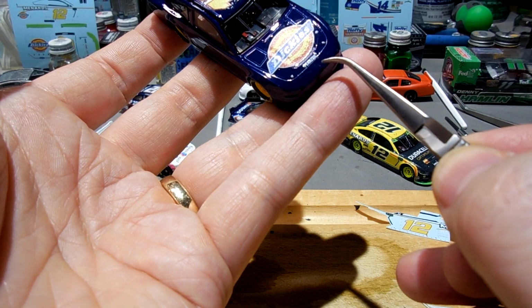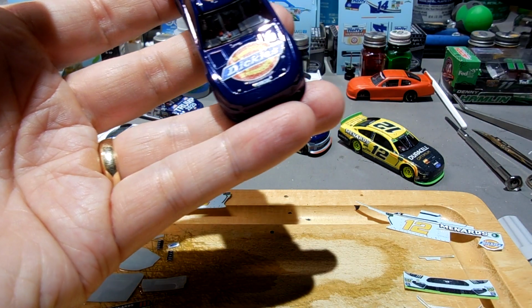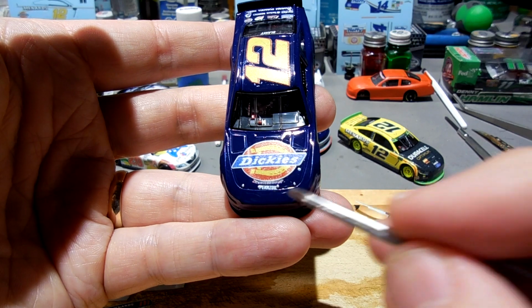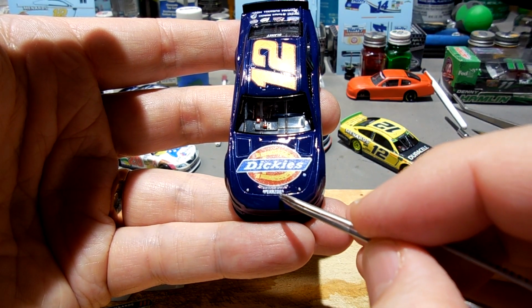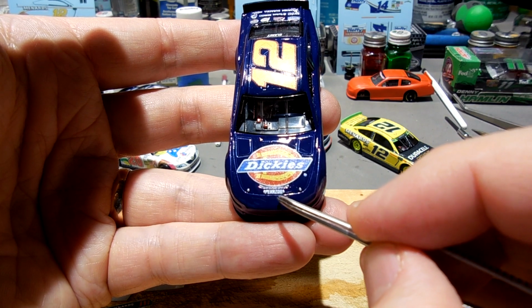What do I got there? Big fuzzy. Right between those hood pins, like that.